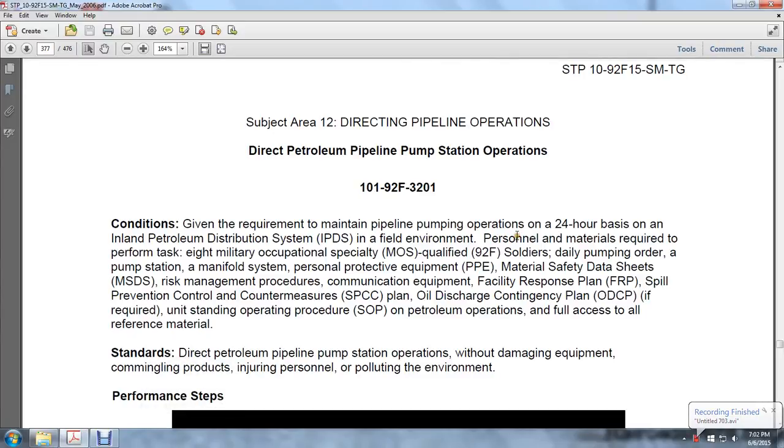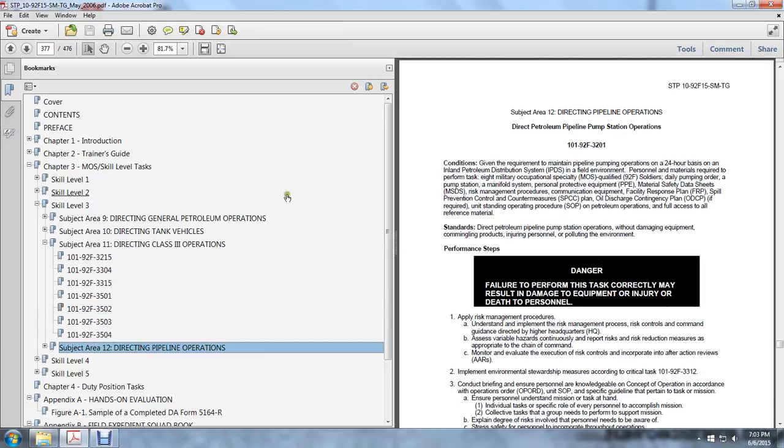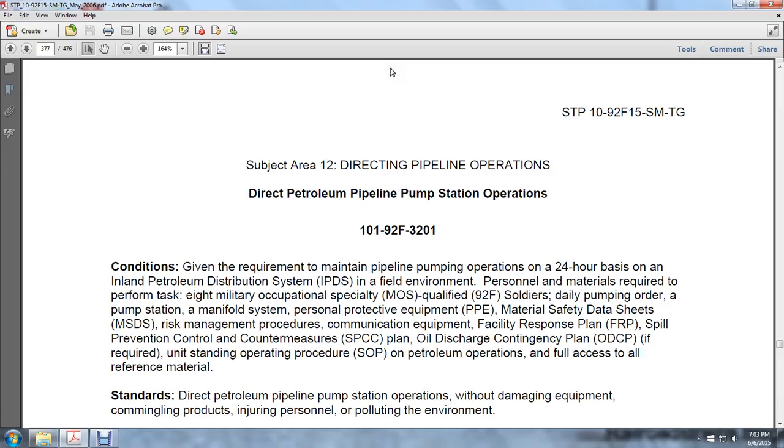All right, hi. Chapter 3, Subject Area 12. We're on Skill Level 3. Subject Area 12, Directing Pipeline Operations, and then we move on to Skill Levels 4 and 5.